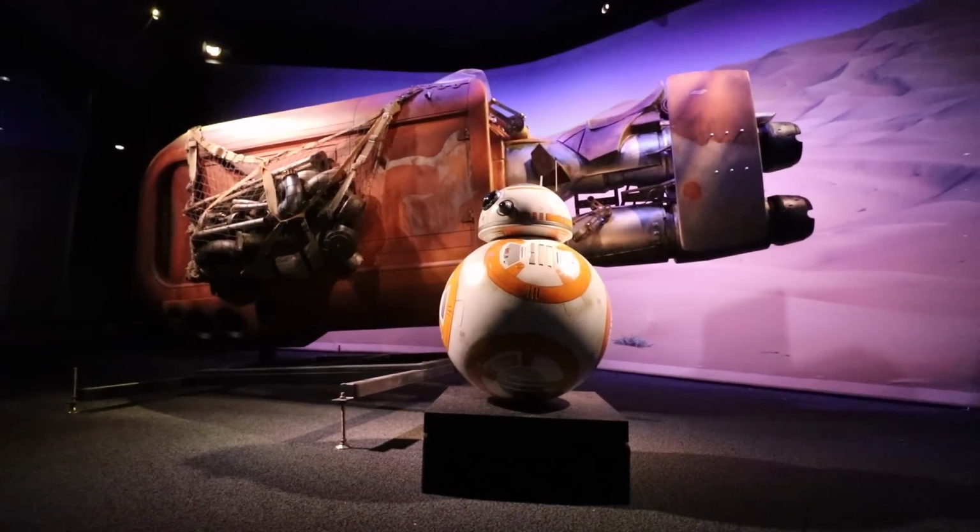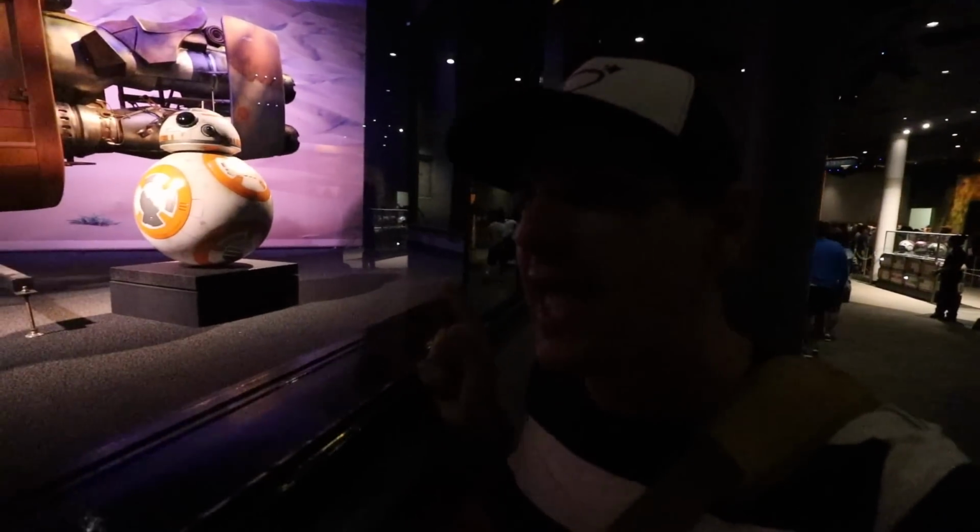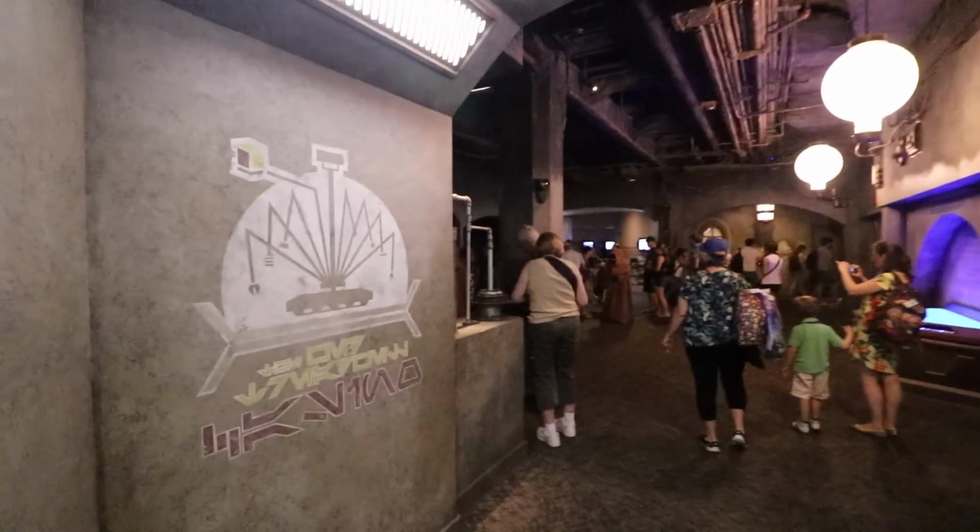You know, before the movie came out, Kathleen Kennedy and a bunch of other people kept referring to BB-8 as a her. But then when the movie came out, BB-8 was a him. What happened there? Still haven't found what I'm looking for, but whoa, look at their canteen.